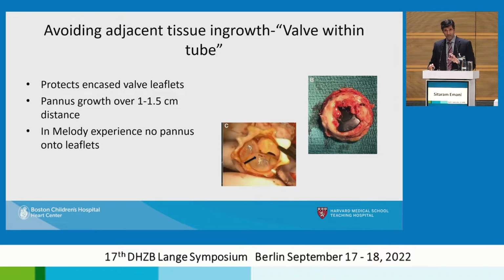What was interesting in the Melody experience in the mitral position is that the leaflet material rarely had pannus ingrowth. And in fact, when we explanted the valves, we could frequently find that the pannus ingrowth was along the exterior surface of the stent for a distance of approximately 9 to 12 millimeters, but it never made a 180-degree turn around the top of the stent into the internal apparatus of the device. So one thing that we started to think about in terms of valve design is creating a valve within a tube to prevent pannus ingrowth from affecting the leaflet of the material. So instead of an open stent design, really a closed stent design was one of the early thoughts that we had. The other important aspect is that the edges of the valve, both the proximal and the distal edge of the valve, should not be contiguous with tissue material.